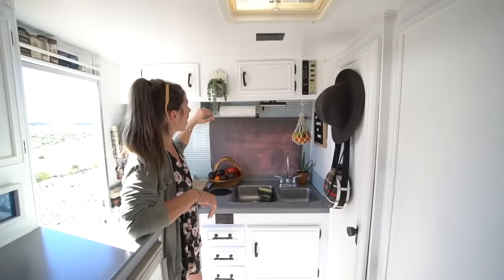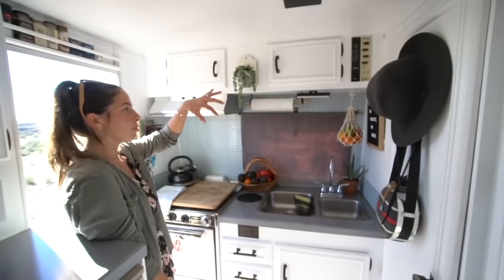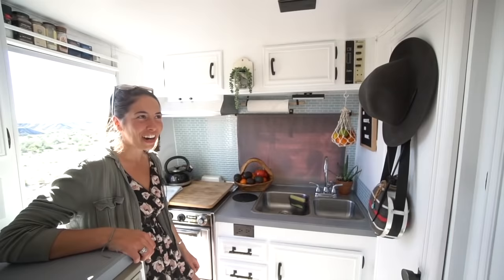And then on this side, it's glasses, cups, wine glasses, I don't know, just extra stuff. I do use that, but I'm not using it as well as I could be. I think I need to move all of my plates and dishes, or all of my food, up there, but I don't know. Time will help me figure out where things need to go.